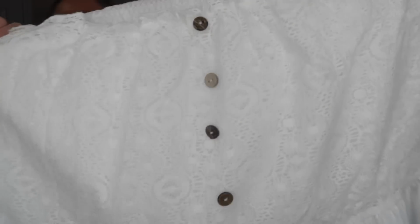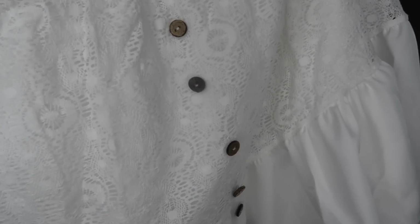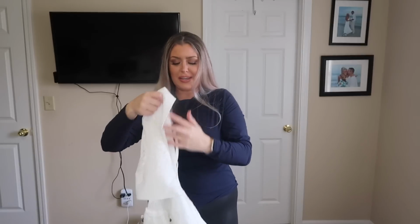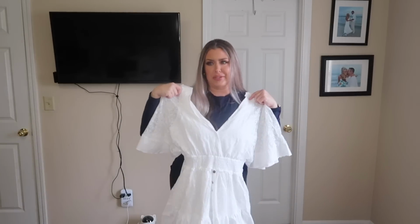You guys want it up close? See? But it's not true buttons. It's just fashion buttons. So this is really cute. Did it come in other colors? I can't remember, but I really like this. I love that it's short.